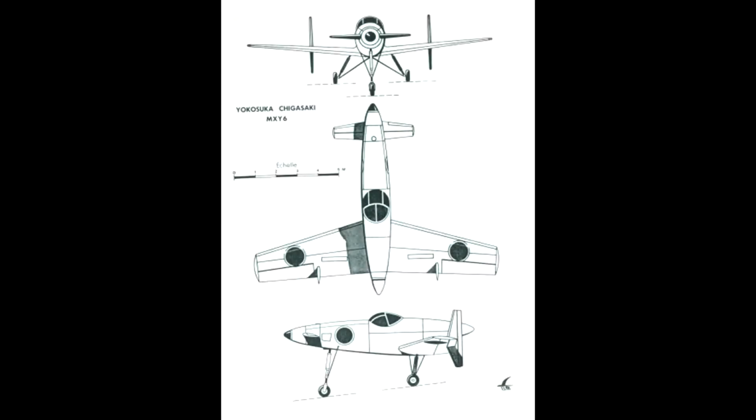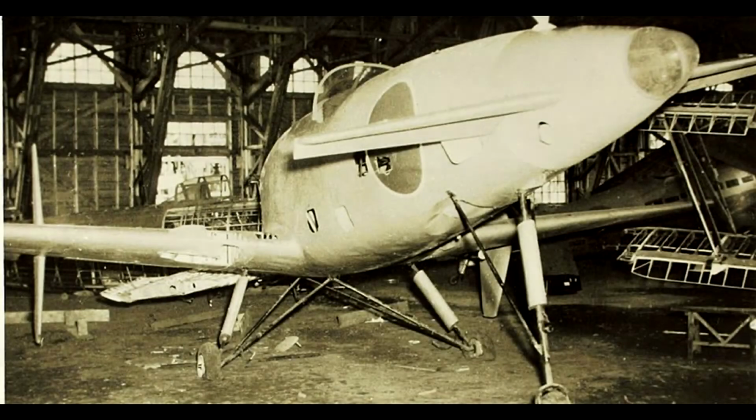In mid-1943, the Imperial Japanese Navy would witness the testing of the Yokosuka MXY6 glider plane firsthand. From all accounts, the glider performed marvelously, solidifying the canard as a beneficial design element for future aircraft. Representatives from the IJN were captivated by the efficiency and speed of the Yokosuka MXY6, so much so that development for a fighter aircraft was immediately approved, with the contract being handed to the Kyushu Aircraft Company of Fukuoka, Japan.